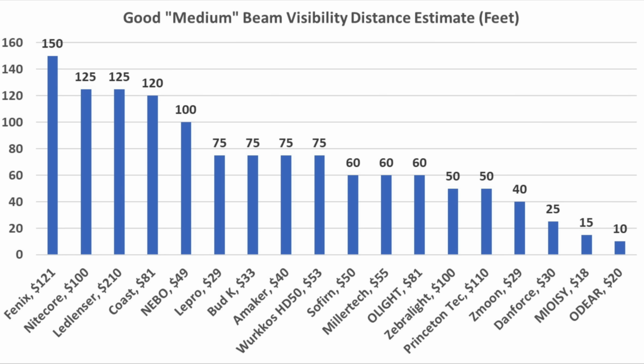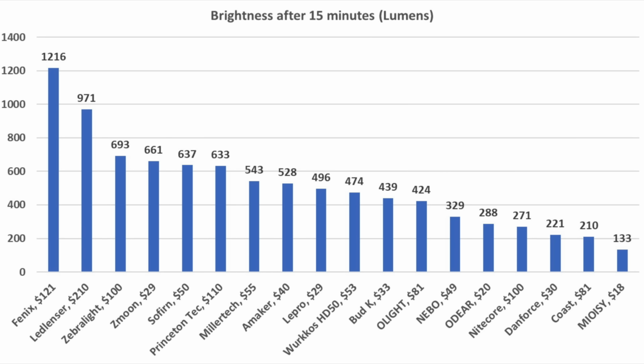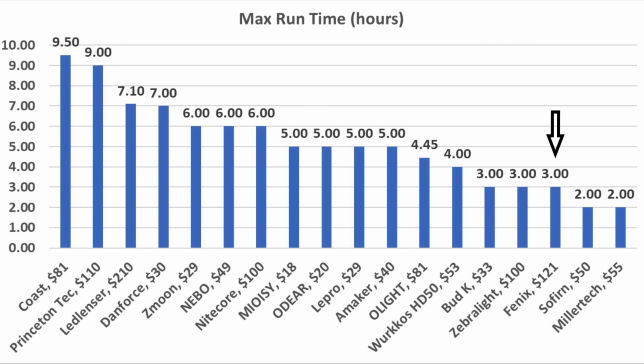If you're looking for a light for medium width beam capability for decent peripheral lighting, the Fenix did an amazing job offering pretty good visibility at around 150 feet. The Nitecore and Ledlenser also performed well at around 125 feet. Assessing flashlight runtime, the Coast lasted about 9.5 hours on the highest setting. The Princeton Tec lasted 9 hours. However, just about all the lights automatically lowered the brightness in order to avoid becoming destructively hot. Other flashlights like the Fenix stayed very bright and consequently ran out of juice a lot sooner.